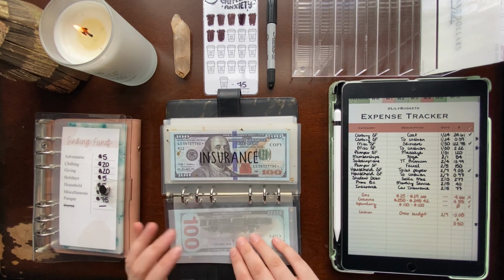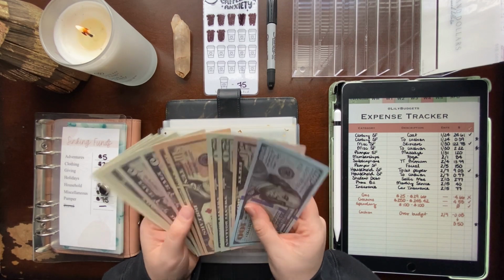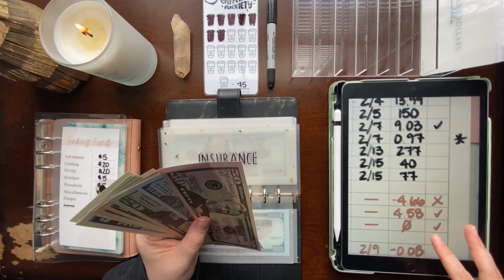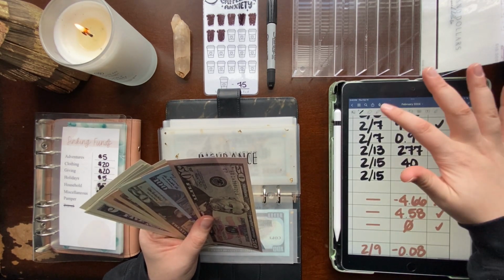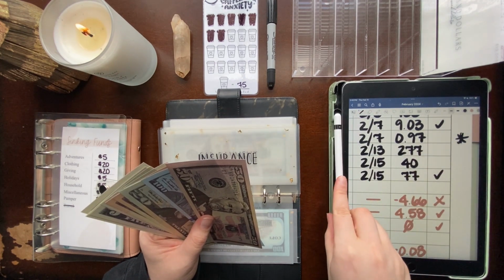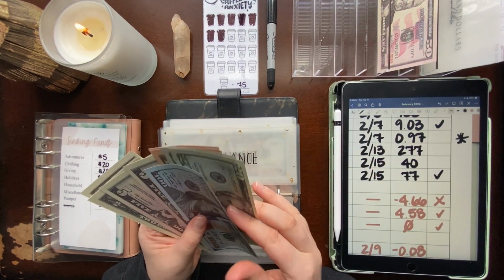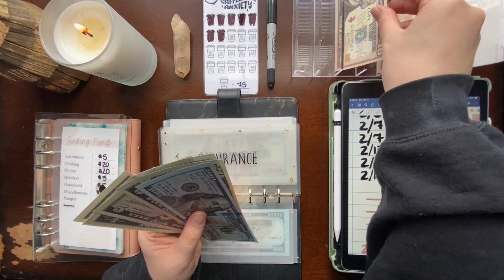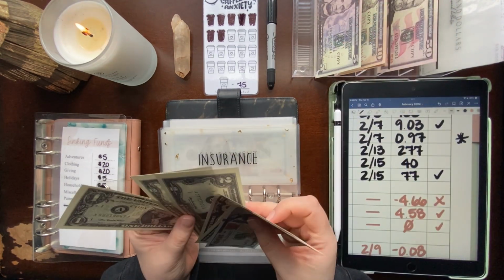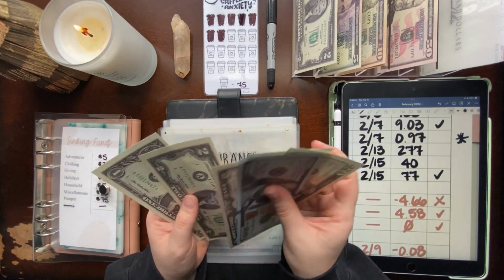Alright, so going back to insurance here, my first paycheck of the month is when my car insurance comes out, so we are pulling out $77 for that. And let me actually, before I do that, cross it off here on my iPad, and we're just pulling a 50. I think I'm actually going to pull the 20 and these 2 10s, just to condense a little bit. A 5 and then a 2. Alright, and then insurance still has 1, 20, 45, 7, and 8.